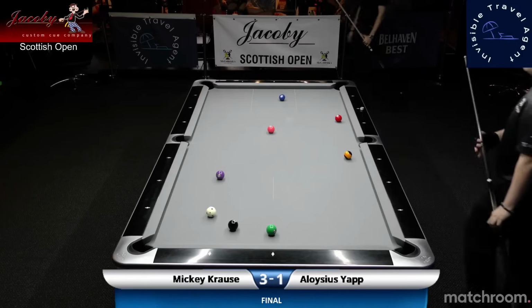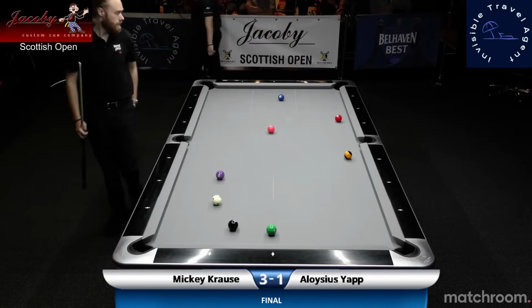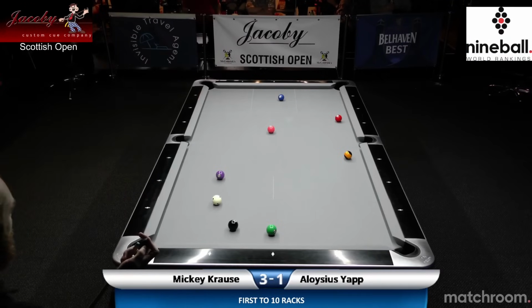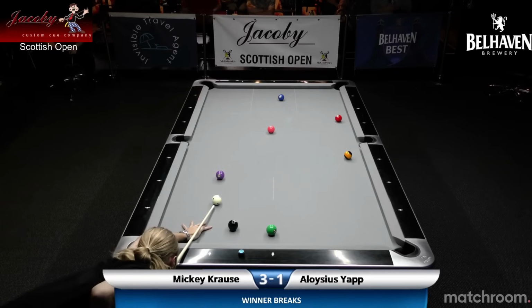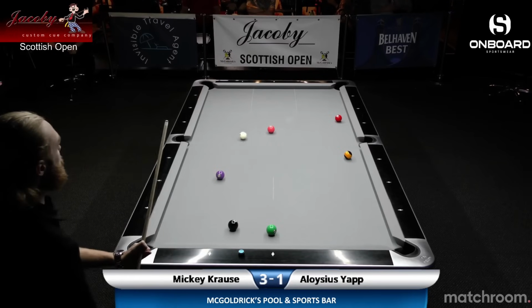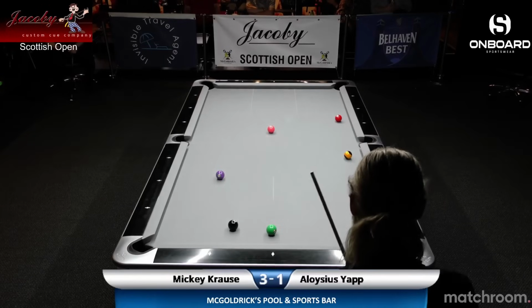Is he going to have cover? He's not going to have cover. He's left a half chance for Mickey Krause. Comment on the chat: pockets look pretty darn tight. Well, we were speaking to Jason Shaw about that earlier on, and he has a very differing opinion. I think these are 4 1/4 inch pockets on this Rasson Ox. Oh, what a shot. Cue ball okay, but he's not going to have a shot on the 3.